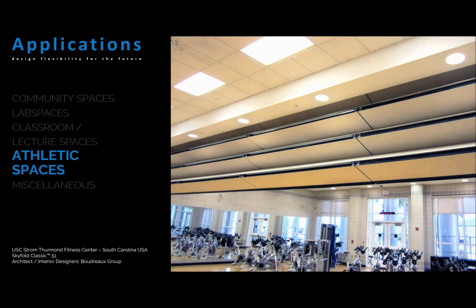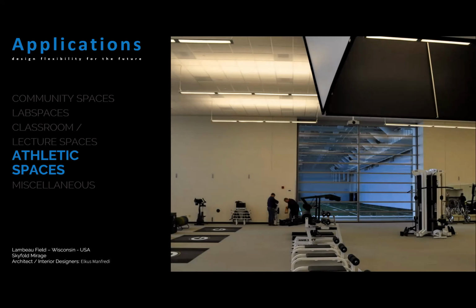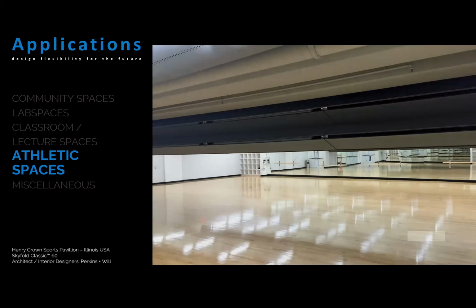We can be in training facilities. This is a university training room. This happens to be the Green Bay Packers indoor training facility. It shows the glass Mirage wall. So I do like to throw this in there, but it's not at a university.